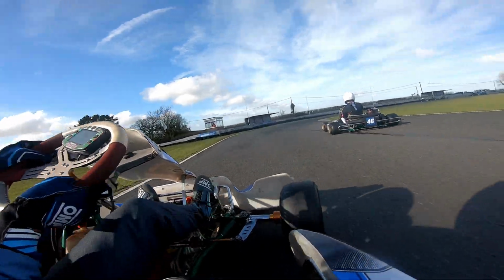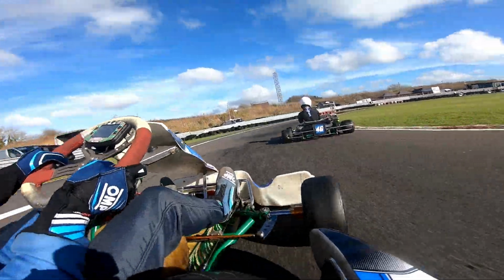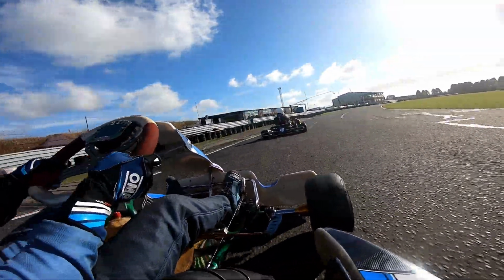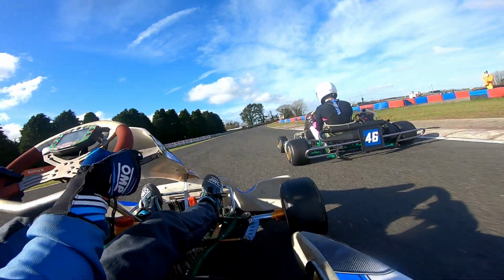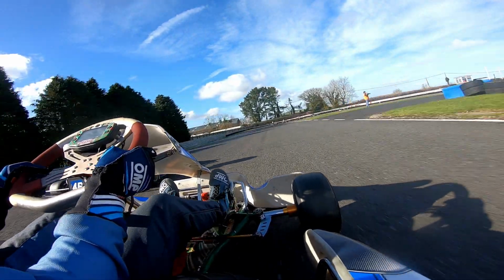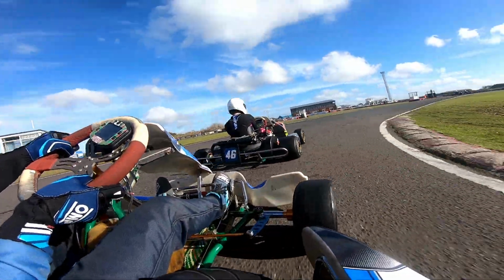But yeah, I was just basically following throughout the race, just following nose to tail, hoping that she would make a mistake and go a little bit wide somewhere. But every time I made a mistake, she would sort of make a mistake as well, and it was just kind of a bit of a pain. As you can see, once again trying to send it, but she just goes defensive once again.